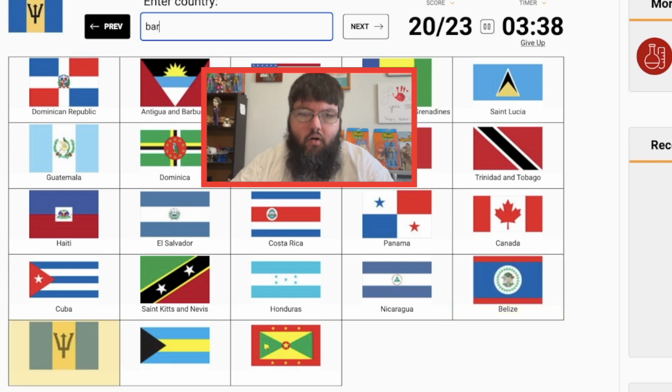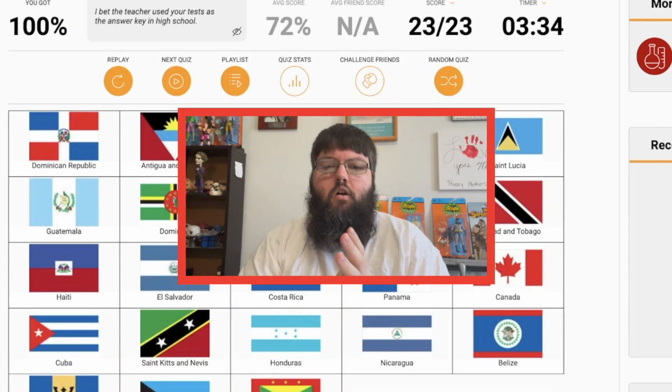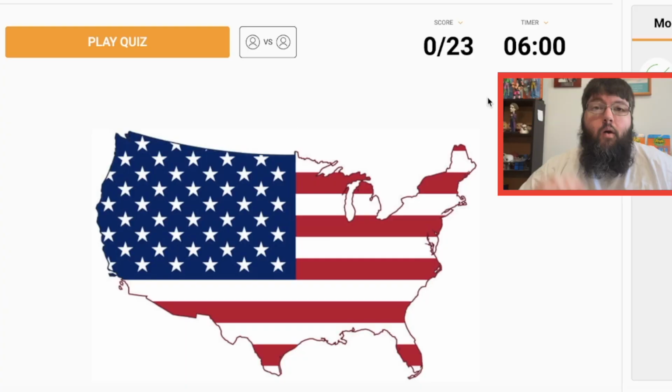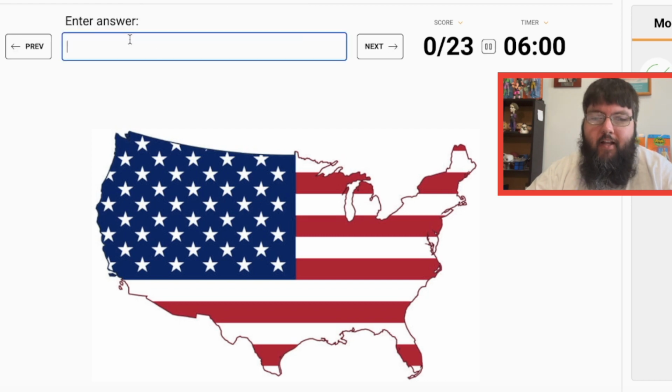Okay. Barbados, Bahamas, Grenada. All right. That's going to take a little bit. I'm going to stick with those and make those work, but 100%. So we know all the flags now. So I feel good about that. We're going to end on this map right here, which is the country flag over the shape of the country. So this could be hard for some of the islands.